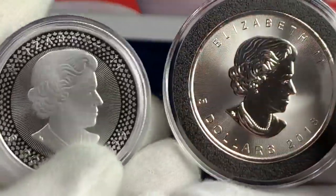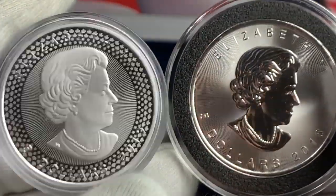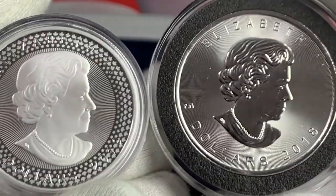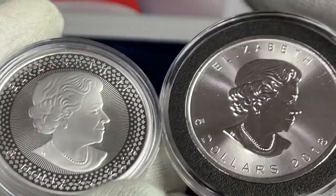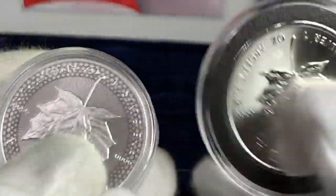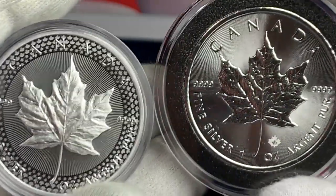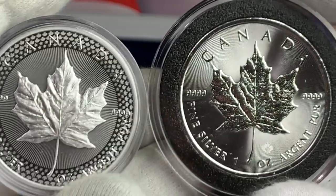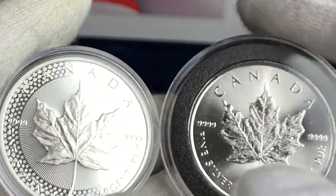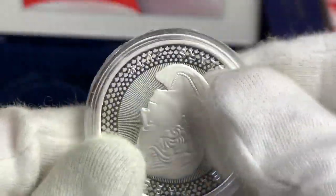So here we go. This is a 2018 Maple Leaf. You can see the differences already. You can see how the edge is way different. I'm just going to shut up because you can totally see it on your own, right? You don't need me. And we'll look at the back real quick. So there you go. Very, very cool look, ladies and gentlemen. Very neat. Very happy. To me, the Maple Leafs are already a pretty coin, iconic and everything. But this right here is definitely neat.